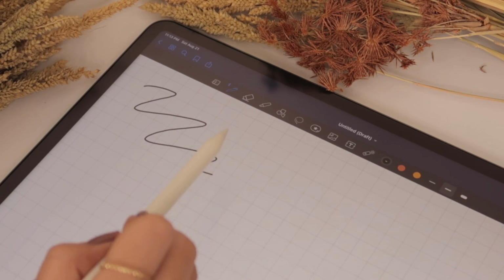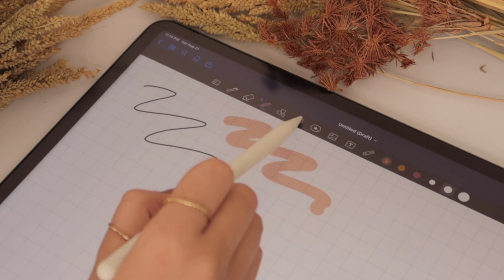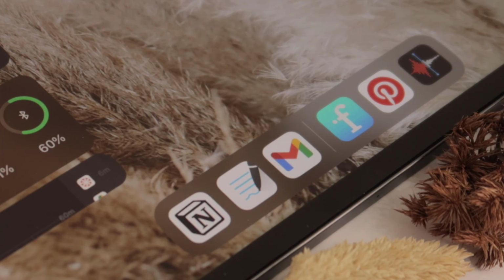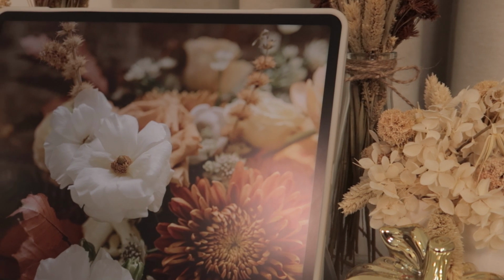Next, I have GoodNotes, which is my note-taking application. GoodNotes has a variety of tools to take notes, annotate on PDFs, and mark up documents. The last application that I have is Gmail. So these are all of the applications that I have on my iPad.